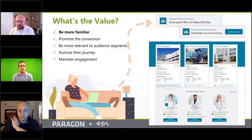In our first example, we have someone who is searching for knee pain, and our health system is running a campaign where there's display ads, and that display ad is shown, and our consumer clicks on it, and rather than going to just some generic landing page, we're actually geo-targeting them, and we're using that knowledge of them to give them something more familiar to them, which in this case is a location and a provider close to them, or a set of providers close to them.